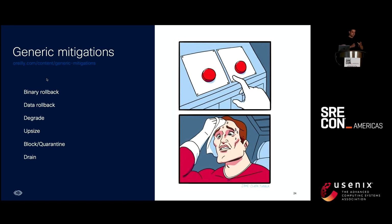Draining is the act of moving your workload from one place to the other. So if you have two clusters, one that's healthy, one that's not, you can move the unhealthy stuff over to the healthy cluster in hopes that that will fix it. That also applies to regions, which is the most common scenario when we're talking about disaster recovery. So that's what we're going to double click on.